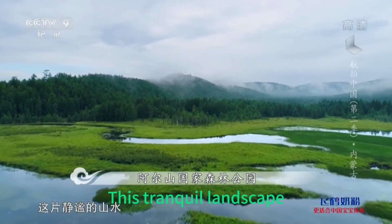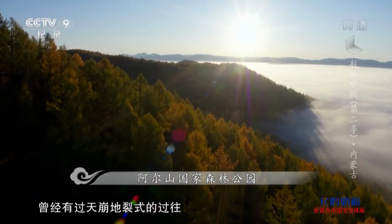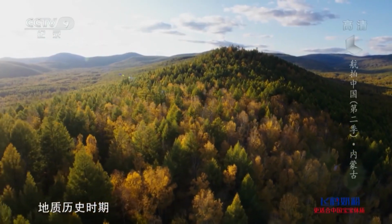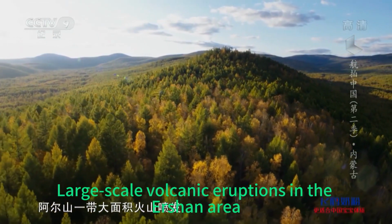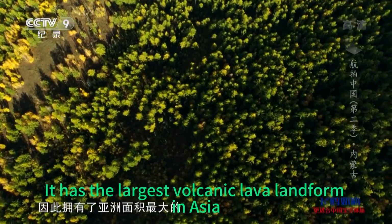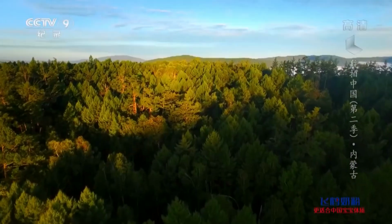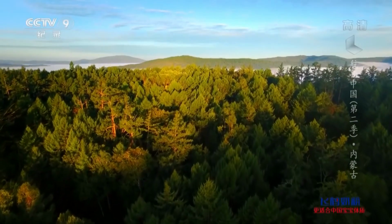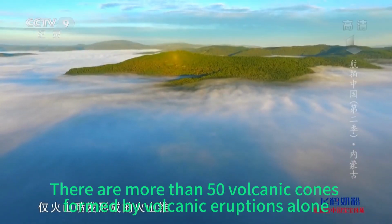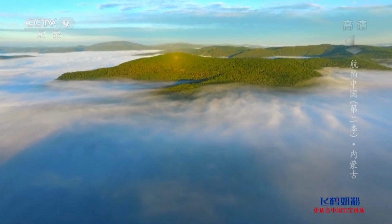This tranquil landscape. There was a time when the sky fell apart. In the geological history period, there were large-scale volcanic eruptions in the area. Lava tumbling. Here, therefore, it has the largest volcanic lava landform in Asia. Over 800 square kilometers, there are more than 50 volcanic cones formed by volcanic eruptions alone.